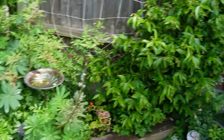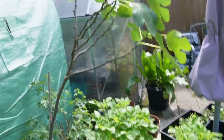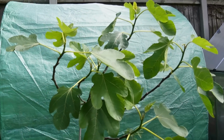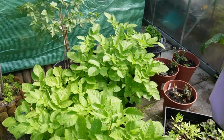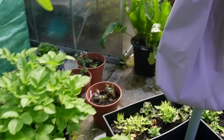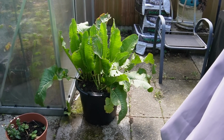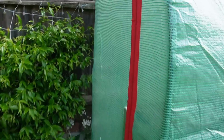Some weeds that I need to deal with, more Traculus burmis. This is the much larger fig tree that I had, but again, it had quite a few little figs that were ready for the season, but they've all dropped. My potatoes, my new potatoes, are coming along nicely. That is a mulberry over there, in case you're wondering what that is. It looks a bit like dock leaves. That is horseradish. And let me show you inside the polytunnel at home.